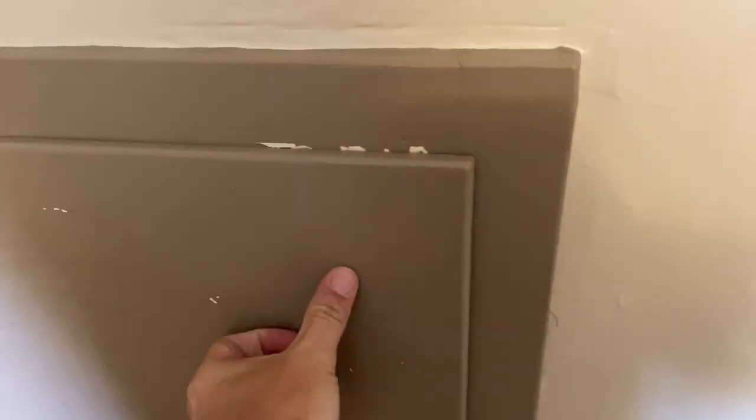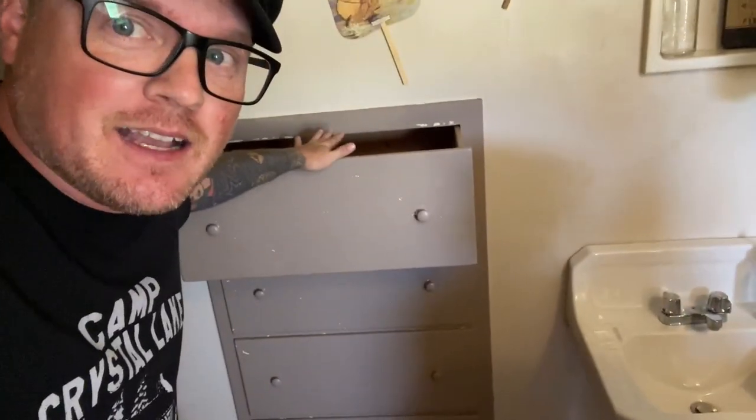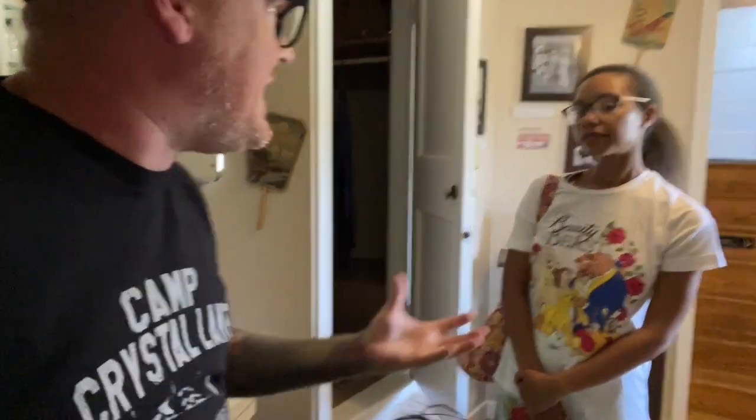So we gotta watch our head. There's a cabinet here, very dirty mirror with a medicine cabinet, another little sink. There's built-in drawers into the wall. I mean, that's a genius idea. I'm bumping my head already.